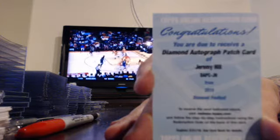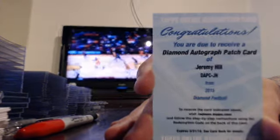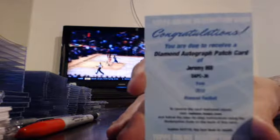The biggest hit in diamond was probably the Todd Gurley. That was a pretty average case. That was a really average case. Jeremy Hill, Cincinnati Bengals.